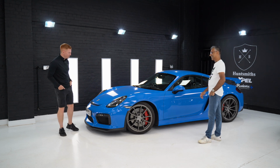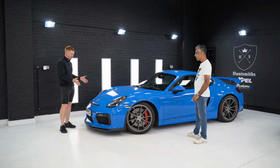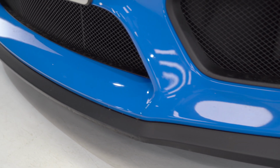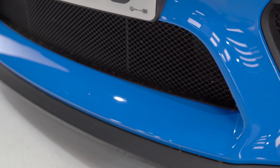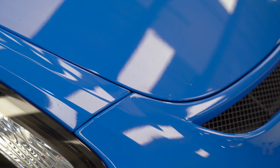So you've obviously come to me because you're unhappy with the damage that you've got on the current PPF. Yeah. There are improvements that can be made with coverage in certain areas on the vehicle. And so what we've discussed is that number one is we need to get this old film off the car.